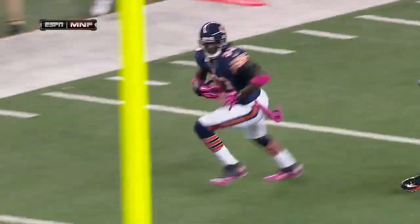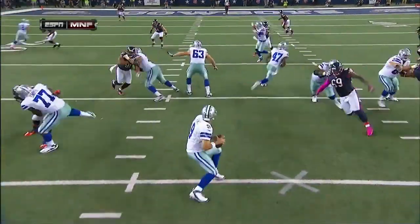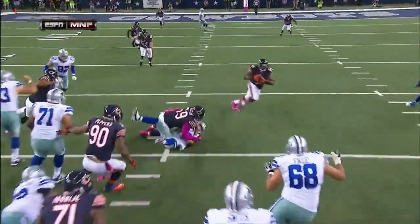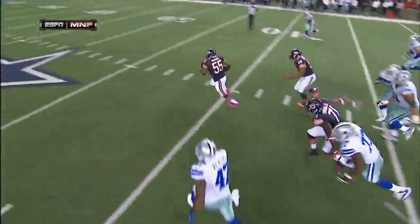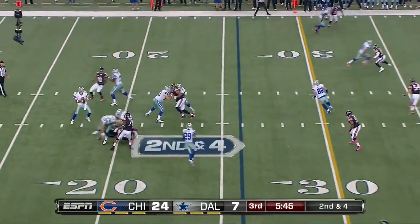Bryant doesn't adjust to the blitz. Charles Tillman waiting for it. He's got it, and he's got a pick 6. Still waiting. This could be ruled as a fumble recovery or an interception. For the moment, it was called an interception as Lance Briggs took it. It goes back 74 yards.